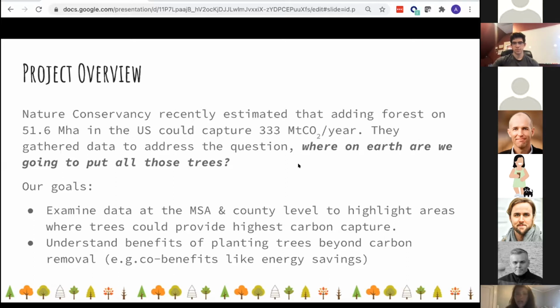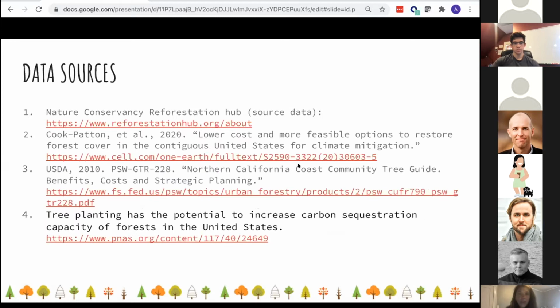thinking about the project. We looked at a variety of different data sources, both from the Nature Conservancy. We also looked at GIS data, and then we added in some information on cost and benefits, so to get an economic value, to see what's the economic benefit of having trees planted by the different types of forests and by different geographies.